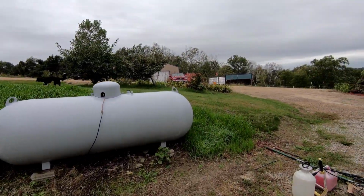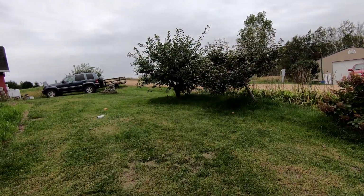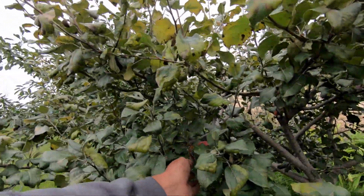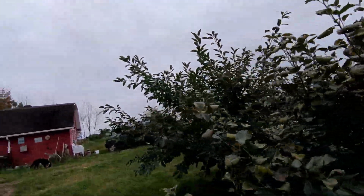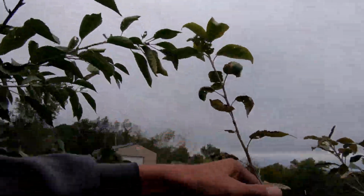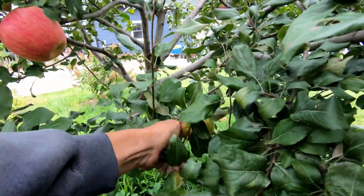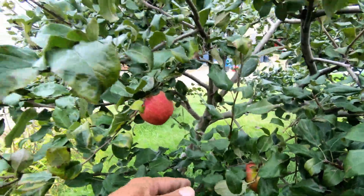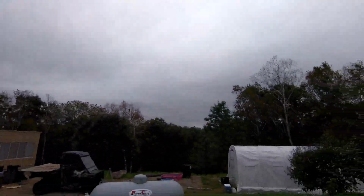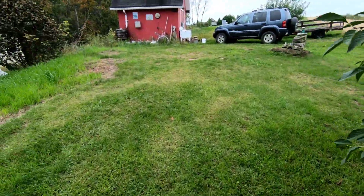Oh, I've been meaning to update on these apples. I got an apple off of this tree the size of a softball, or actually bigger than that. Yeah, none of the real big ones are left. This one is pretty big. This is Honeycrisp. These are nowhere near as big as that biggest one. Almost gone. Whenever they fall on the ground, the dog plays with them like a ball.